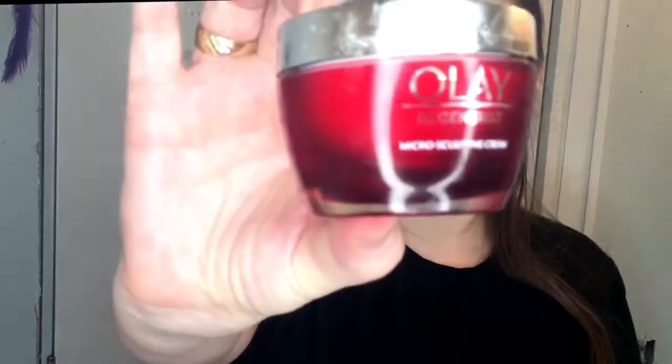The next thing I do is I take my moisturizer. This is the Olay Regenerist Microsculpt Cream. I swear by this. I've been using this for probably 15 years. It's excellent. You just don't want to get it in your eyes. I make wide circles around my face so that I don't get it too close because it will cause my eyes to water, and when you're putting on makeup, that's bad.